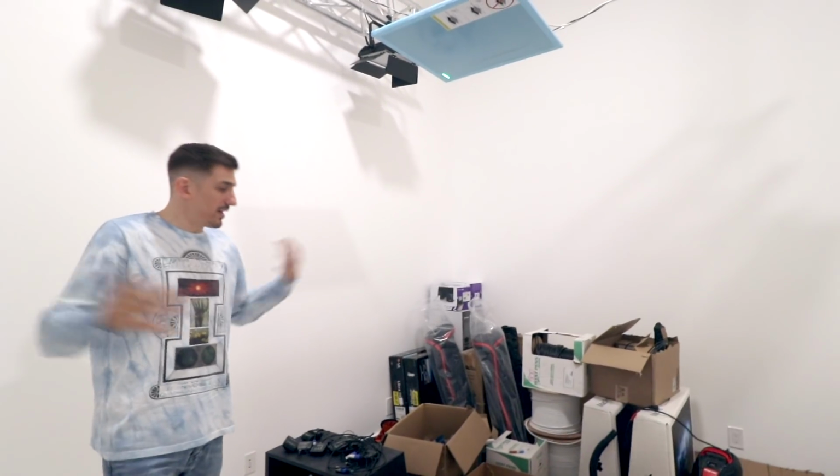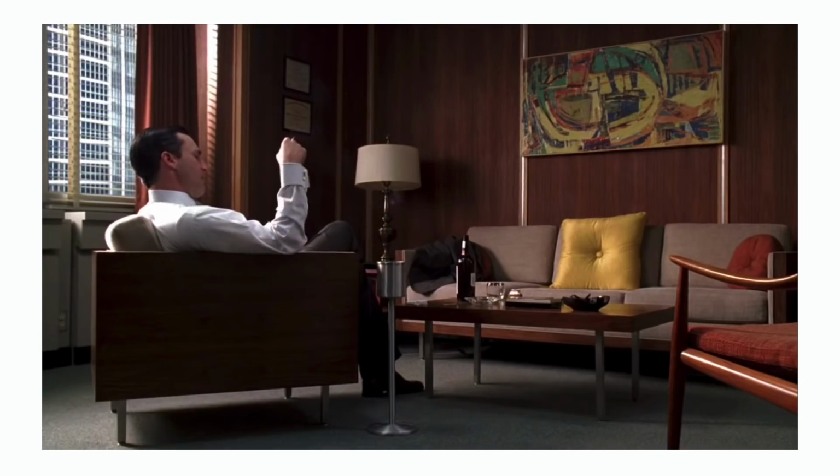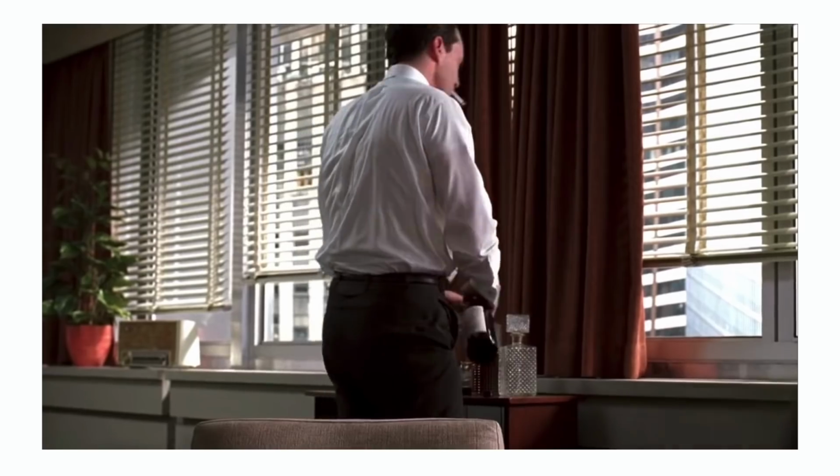Bro, that's it. With that information, I knew I was looking for a lot of wood, a lot of warm tones, as well as built-ins. Offices in the 50s through the 70s had these big acoustic walls to control echoes. There was also a lot of giant built-ins, whether they were bookshelves or bars or some kind of panel wall.